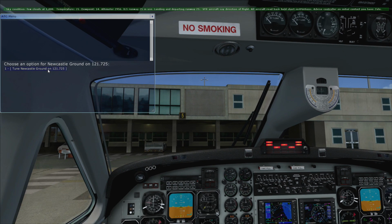So the ATIS has confirmed we will be using runway 25.